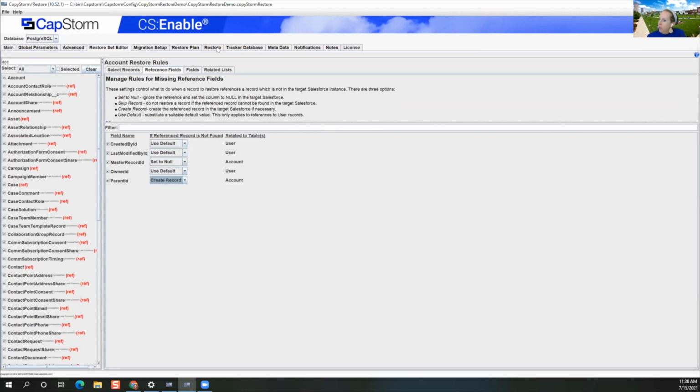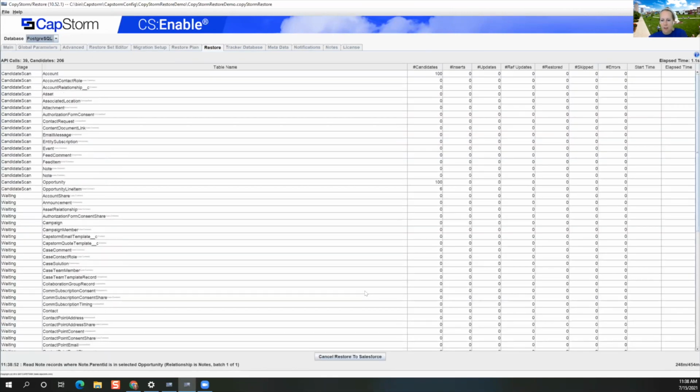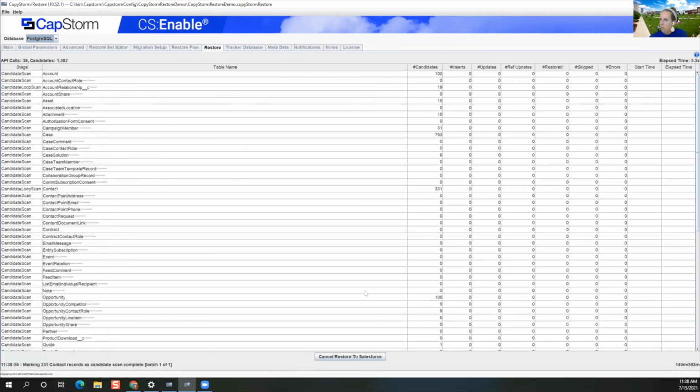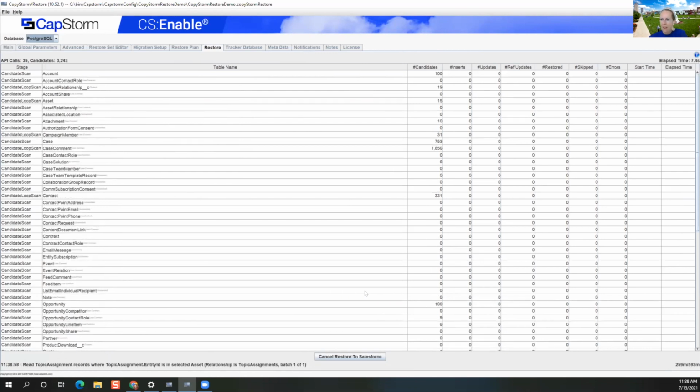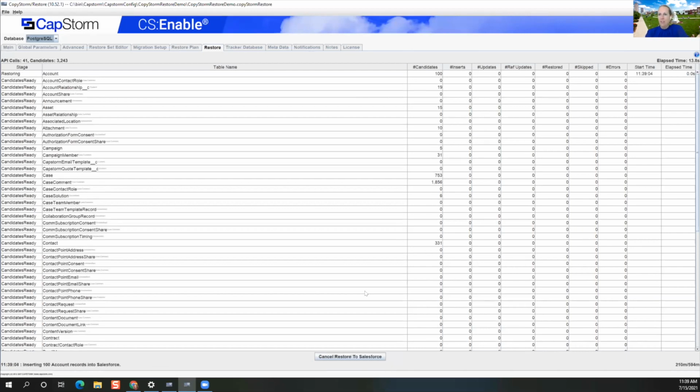Now there's a lot more I could do. I mean, we haven't disabled their triggers. We haven't disabled validation. There's options for all that built in. Or I can just say restore and start, push all this data to Salesforce. It's going to push everything in the right order, restore the record IDs, repass any circular relationships. Account looks at contact, contact looks at account, patch that data for us and insert it directly into Salesforce.